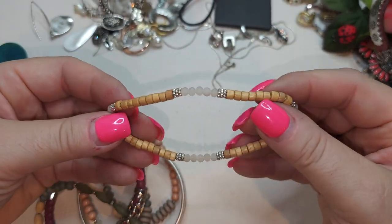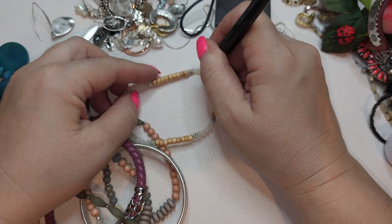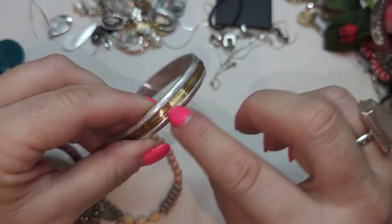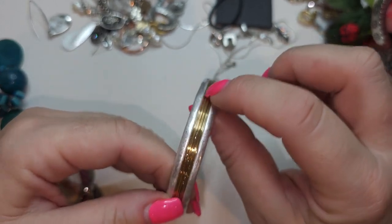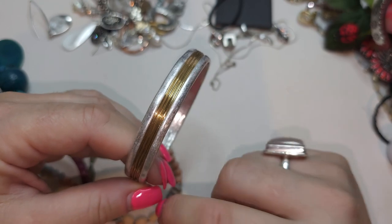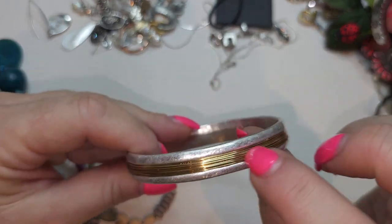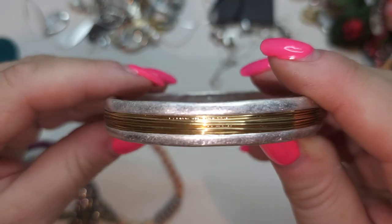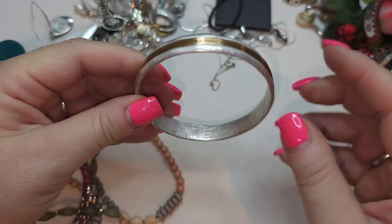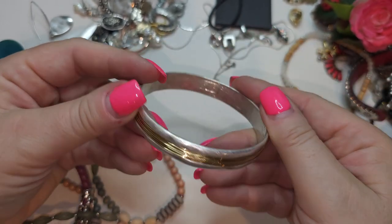Lula Lee stretchy bracelet, wood and maybe quartz, I'm not even sure, just glass, wood and glass. Silver tone bracelet with some gold tone. Why is it that every time I turn on the camera, I forget words? This gold tone or bronzy color string, metallic string. Cord, got some kind of a cord right here. Bronzy color or kind of antique gold color. Interesting bracelet. Let me see if it's magnetic. It's not magnetic, but I don't see any stamps.